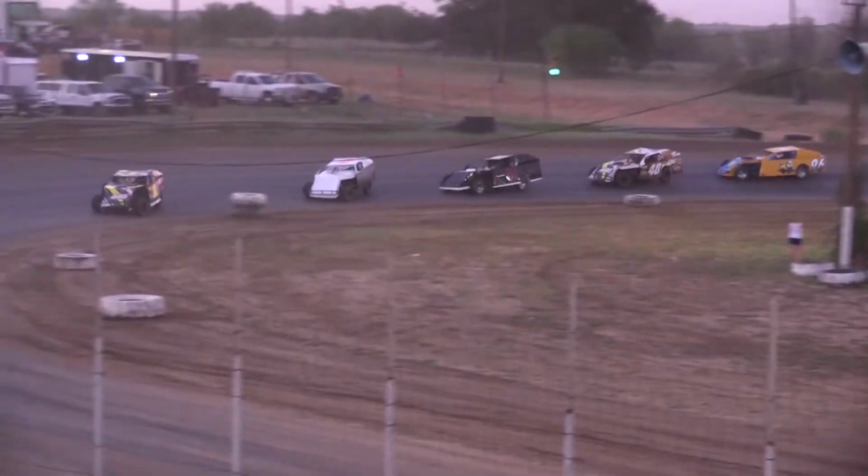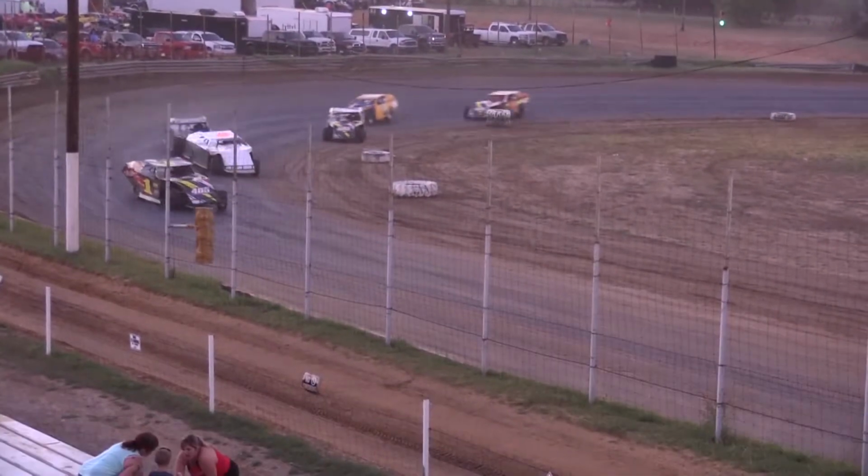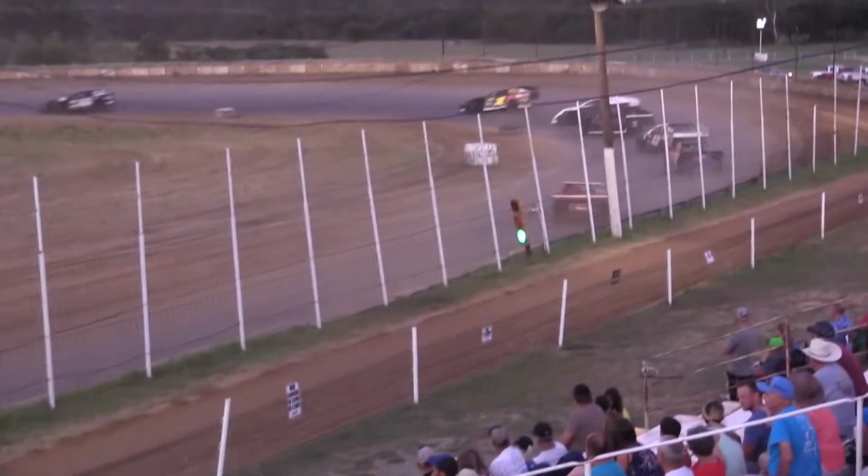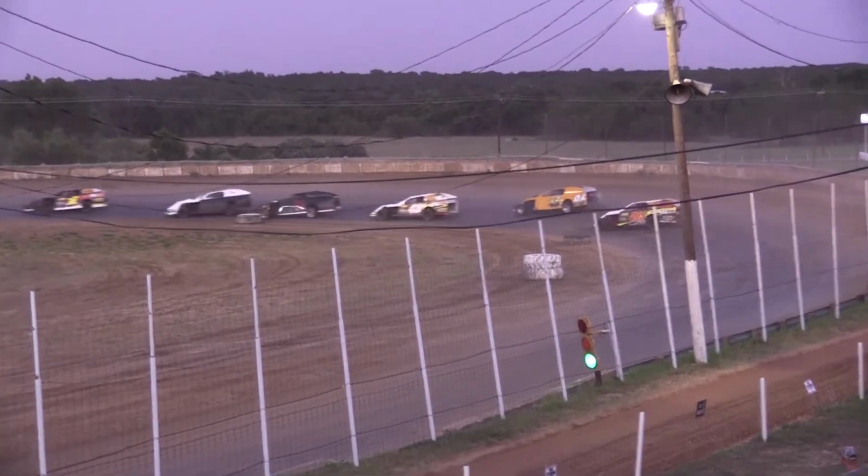Here comes the 511 trying to get around Sheets. Back straightaway, here comes the 48, all trying to close in on Mark Patterson. Josh McGay still your leader. Mark Patterson, Bobby Sheets, and the 511 of Corey Williams. 48 of Danny Patterson still there as well. We had another 96 show up. We don't have a name for that 96.